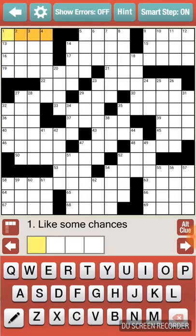Okay, so one across. Like some chances. Fat chance. Last chance. Maybe last? Last is the right number of letters. We will consider that as we look at what crosses it. Bambi's dad. Bambi was probably a buck. So, fast chance, last chance, that sort of thing, no. I can't think of anything that starts with a B for chance. For some chances, like some chances. Buck or deer. Also 4 letters.